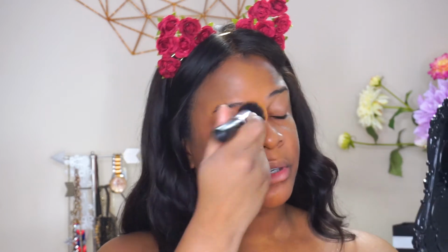I'm gonna bring it down my neck just in case it's not matching too well. But you can see a difference, especially on the chin between each side. So there's a little bit of difference, but it doesn't look like I'm caked up in foundation, at least from my point of view.